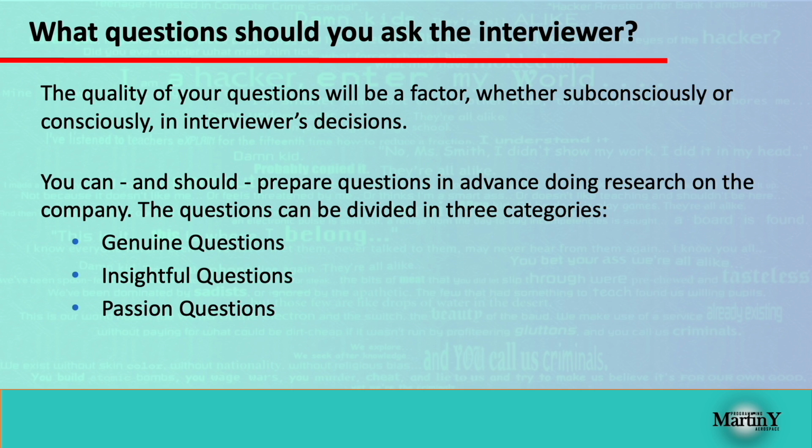And of course, the quality of your questions will be a very big factor for them to realize whether you're smart or not. While some questions could just come to your mind during the interview, you shouldn't rely on that. You should always prepare questions before the interview. And there are a few types of questions that you can ask. I divided them into three categories: genuine questions, insightful questions, and passion questions. Let's look at each of them and see what they represent.